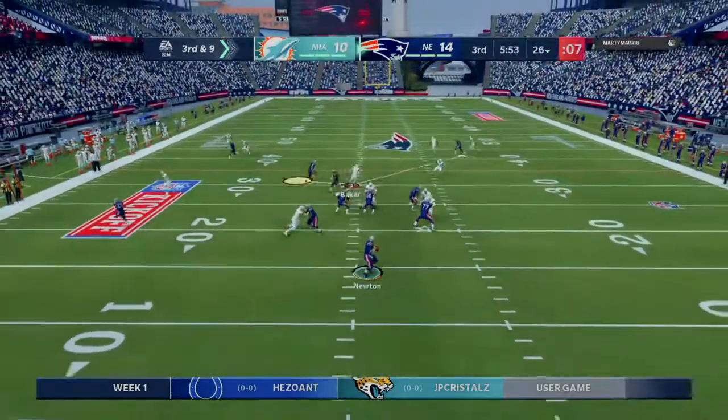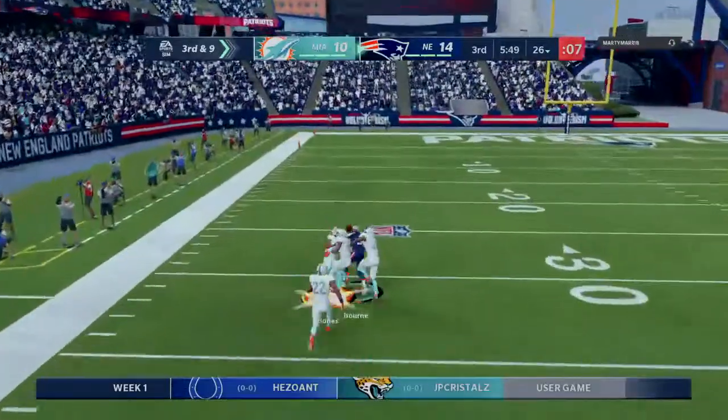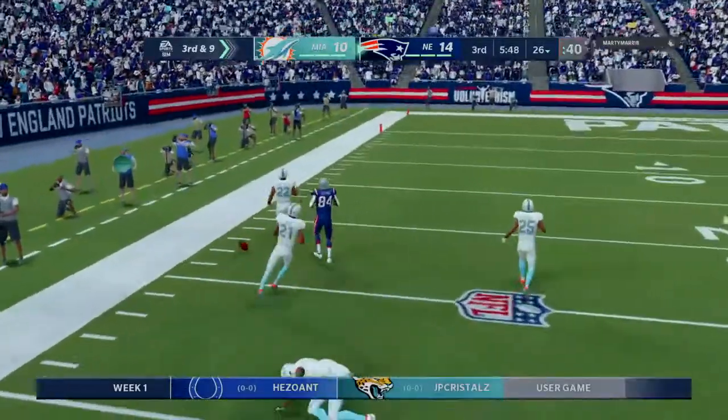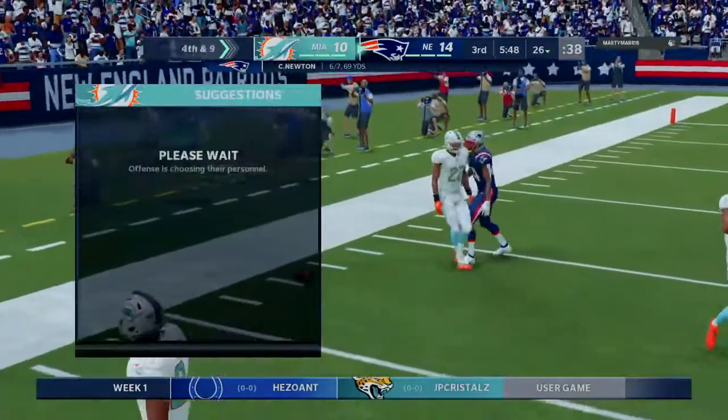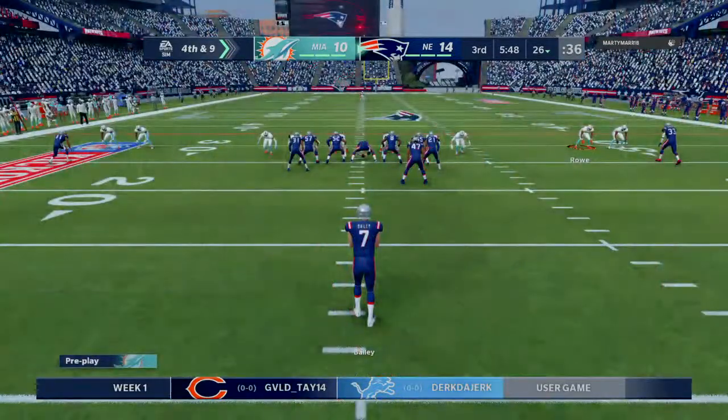From the gun, here's Newton. And he'll let this go deep for Bourne. Oh, incomplete. Nearly the pick they needed. They would have loved one there, but at least it does get them to 4th down.